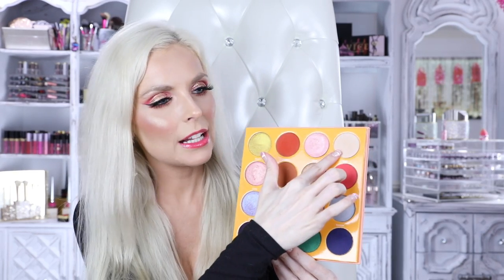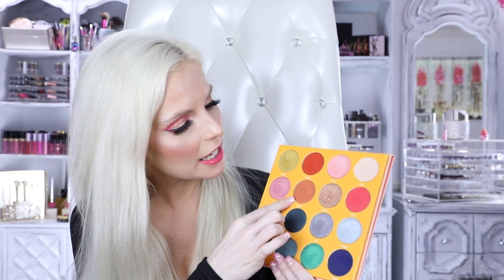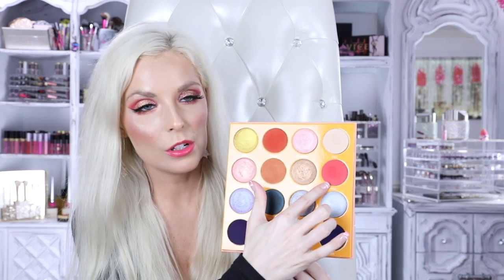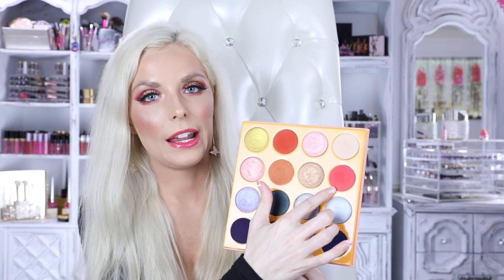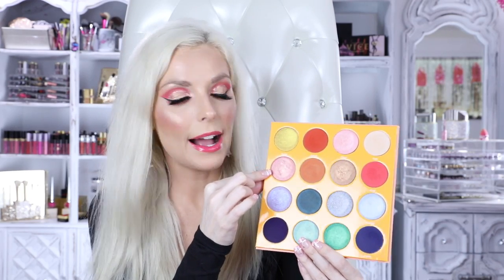So I did the white, then I did the one shade from the Nubian palette, then I jumped to this shade, and then I went into the coral, and I love this coral shade. And then this is what's on the inner corner of my eye, and then this is what's all over the lid. I did use one of my Tarte glitter liners to put glitter in the crease.